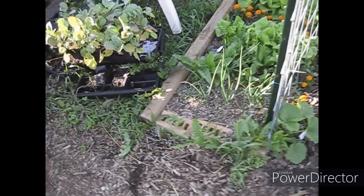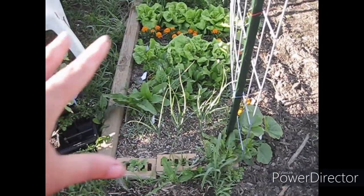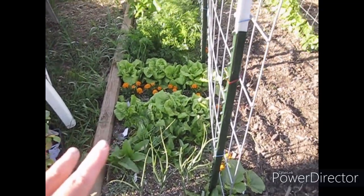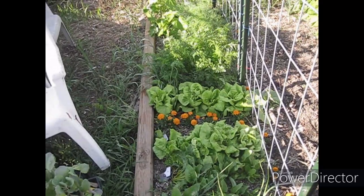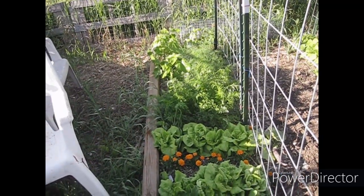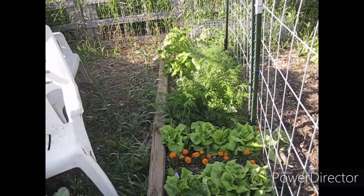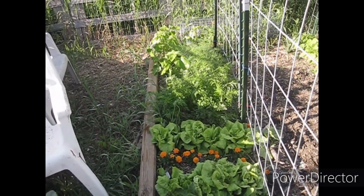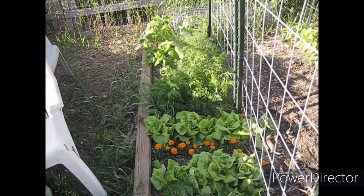And I have some onions and some beets. These are golden beets in here. More carrots. Look at the foliage on those carrots. Aren't they just gorgeous? I'm just so amazed. And then my sunflowers. I have 4 or 5 different sunflowers I'm growing in my garden this year. I want a nice diversity of things in my garden this year, so I'm growing a lot of different stuff.